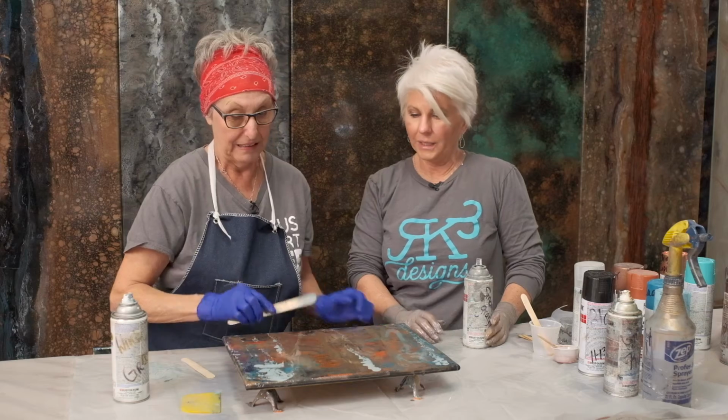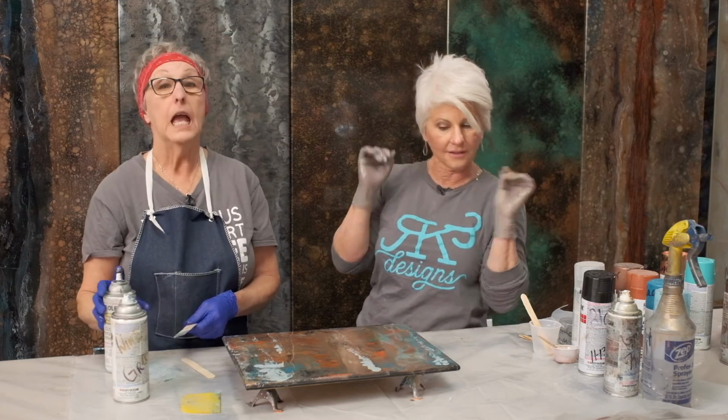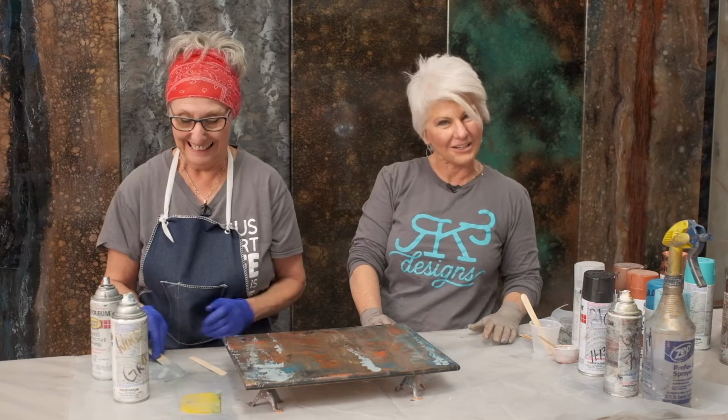Rusty and squeaky. We like old, weathered looks on everything but our face and our cars. Yes, yes. I like shiny new cars.